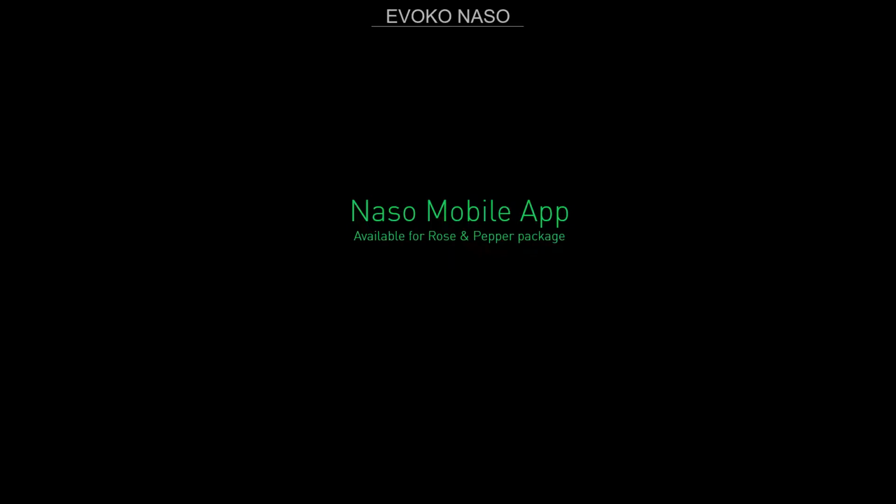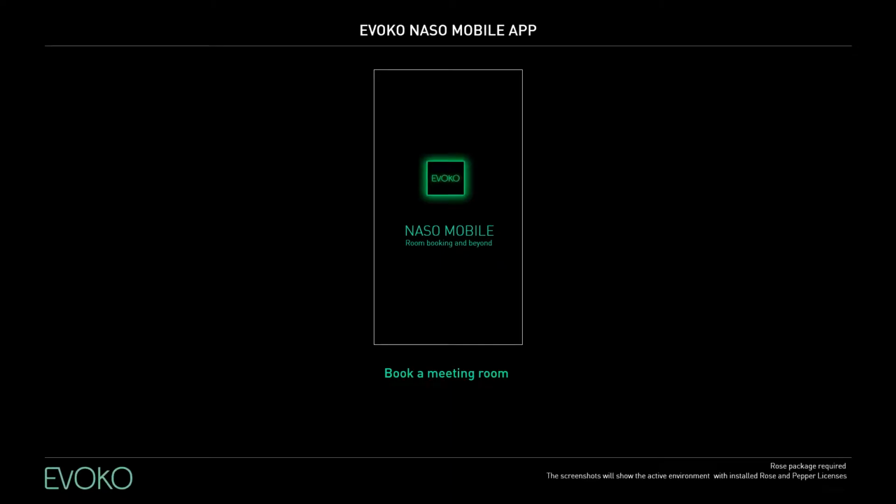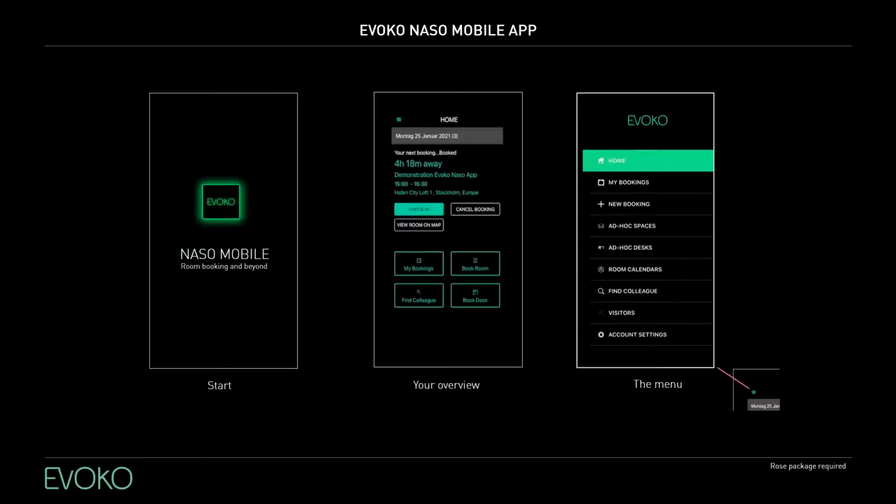And to work with a mobile app, the Naso mobile app is available in the Play Store and the Apple Store, so you can just download it, and there is no cost for the apps. It's included in the package. So when we start that, this is the layout of it when you open it in your iOS phone, and you will have the start. You will have your overview side with your home, where you have your booking possibilities. If you press the menu button up here, you will get all the data. You can do most of the things from here except catering. Catering is always done through the Outlook plugin.